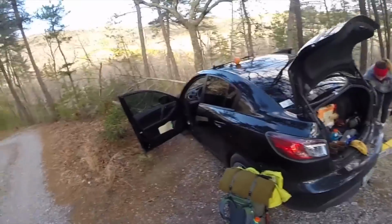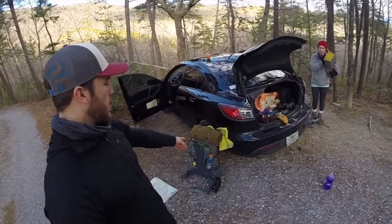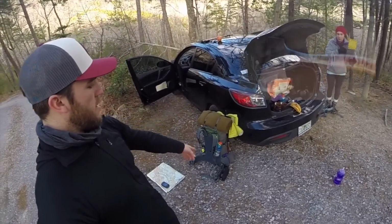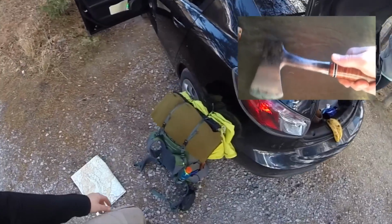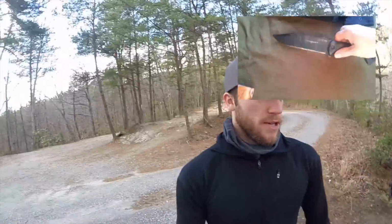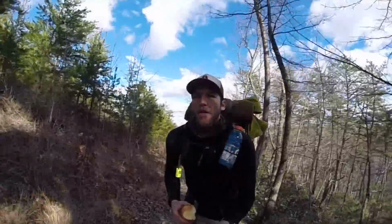And yeah, we're just getting all packed up. The packs are pretty heavy today because we're not going very long. I've got a pretty thick, heavy wool blanket there, hatchet, a pretty big knife, because we're expecting upper 20s and we're gonna have a nice toasty fire.